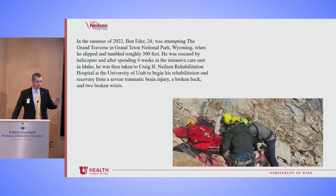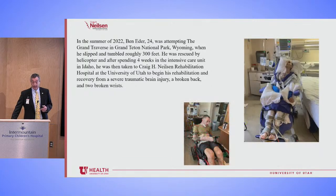So, you know, EMS was called. They sent the helicopter. They had to evacuate. This could be any one of us or our kids. And in fact, sometimes it is. Ben was a wreck. So he emerged from coma. He was already developing spasticity, joint contractures, lots of cognitive problems, feeding problems, skin issues, you name it.